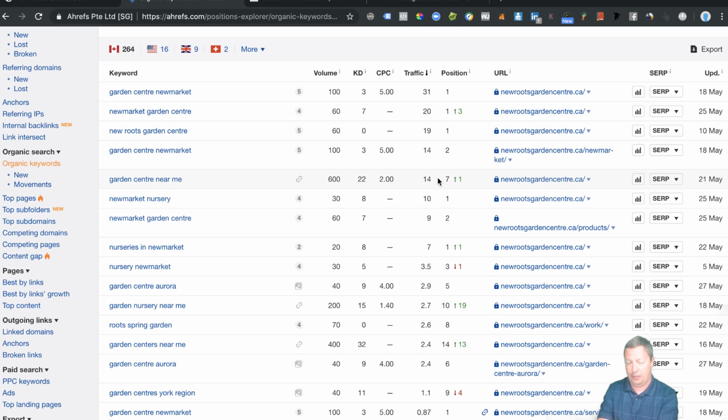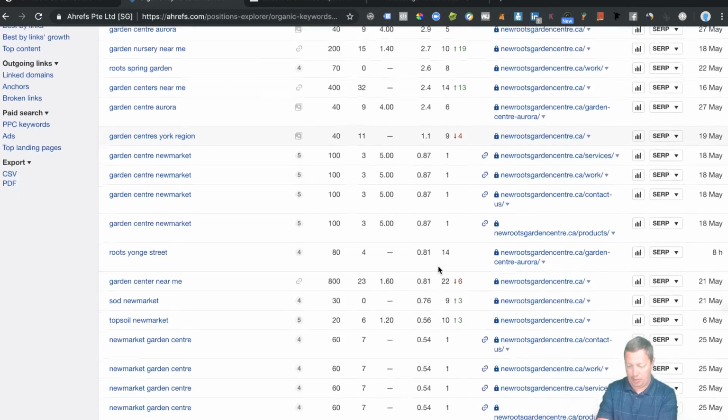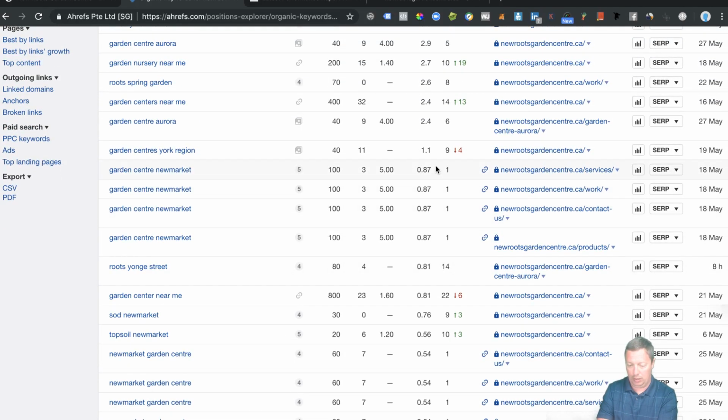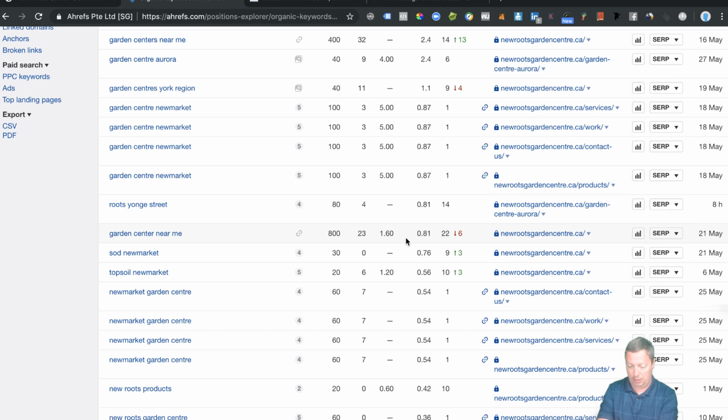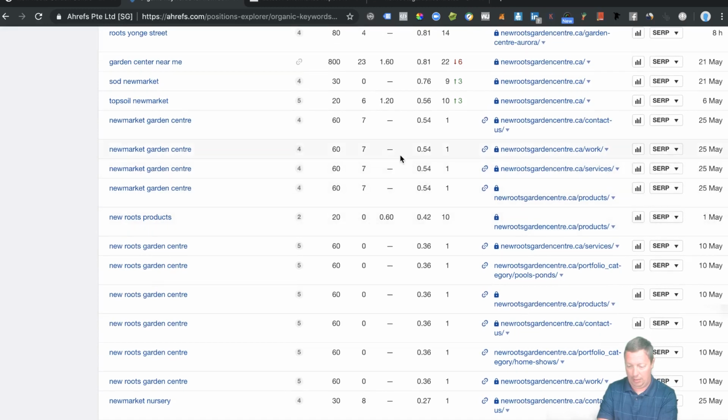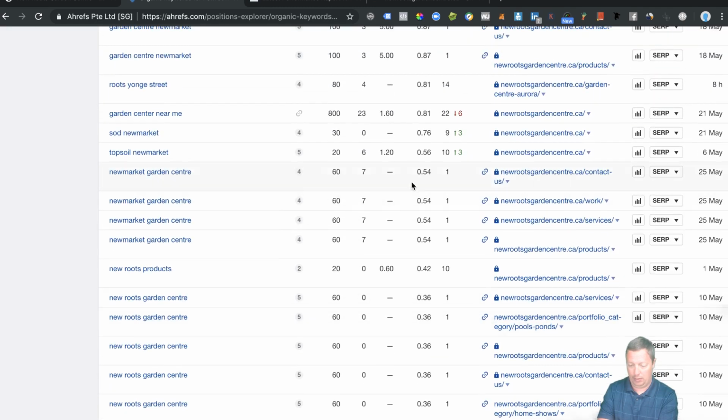That'll depend on obviously where the person is when he searches that. But you got a lot of good positions here. Looks like apparently there's not a ton of competition in your area for rankings, I'm assuming without doing more research, but you got a lot of number 1 positions here. Newmarket Garden Center, position one, all of those for the same keyword, but you're ranking 4 pages for that position.